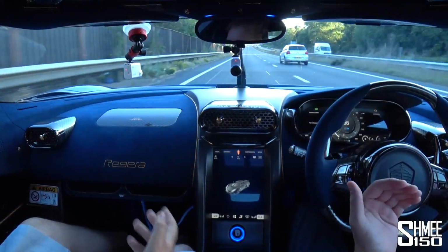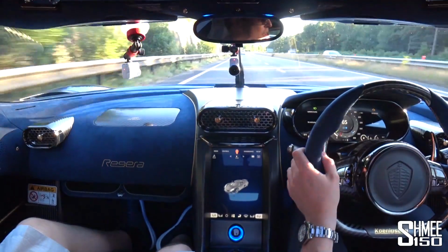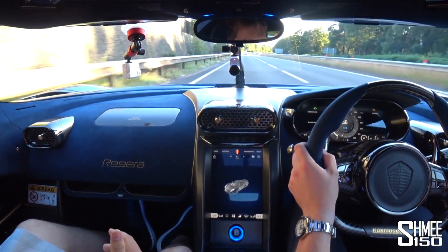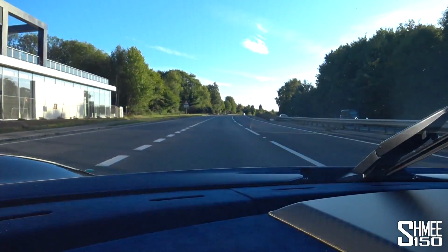It's true. Oh, the regeneration when you lift off. As soon as you lift off, it regens. Can you change the settings as well? So this is the new normal. Okay, you feel that with the braking. So you finally get used to it. And then when you put your foot down, there's no waiting for the gears to drop. No, it just kicks in. It's just instant. It's instant power.